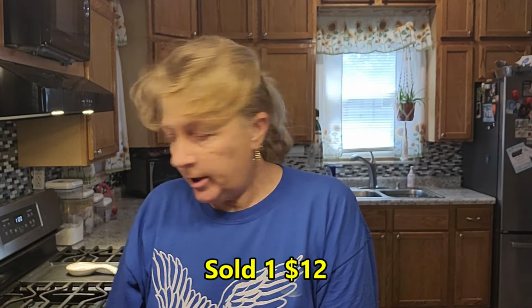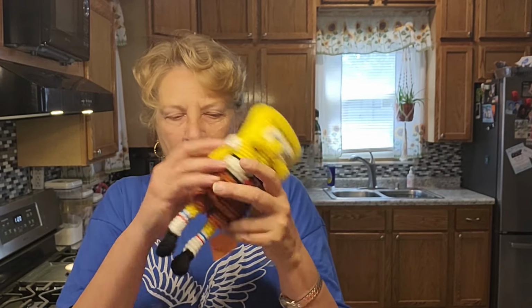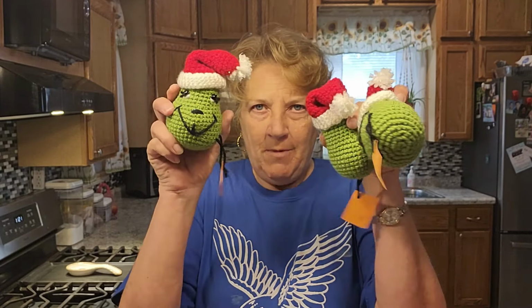Then we have the monster pockets. And there are 7 of these. And not a single one of those sold at the previous market. So hopefully those will do a little bit better this time. I have a little SpongeBob, and he is $30. Then I have a couple of little green monsters, 3 of those, and they are $12 each. I have a little baby King Boo, and a couple more little Christmas ornaments, and these are $12 each.